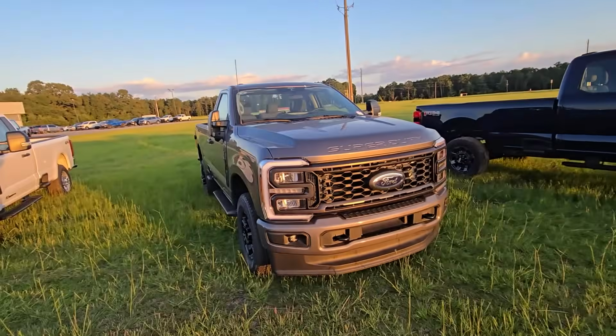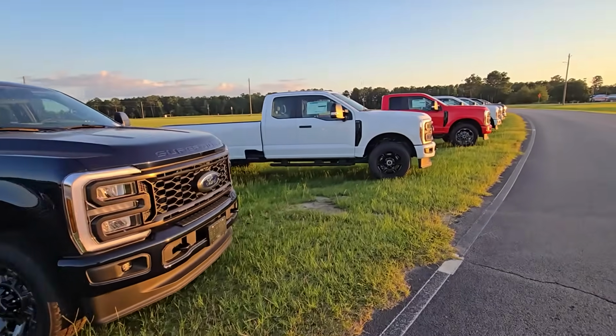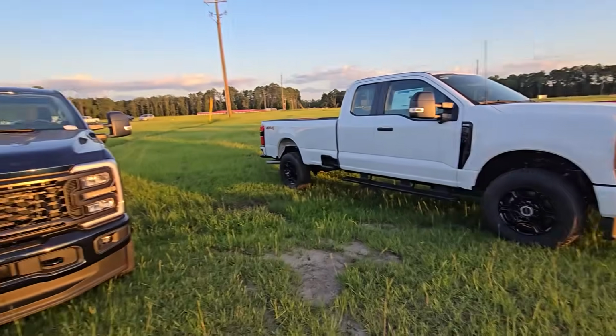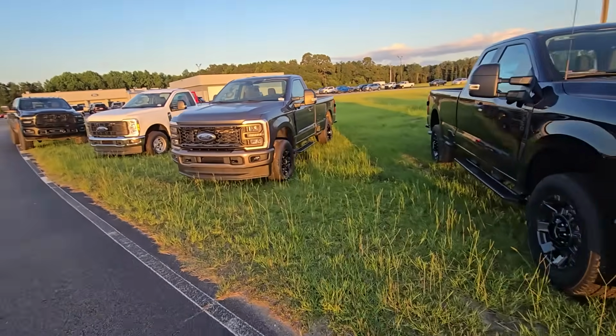But 58 grand for that one, or 60, 2 grand more, and you get into the extended cab version of it right there, and still gain the 8-foot bed. So they got you covered for everything that you could think of Ford does. And those 350s are a beast of a truck if you're going to work for a living.